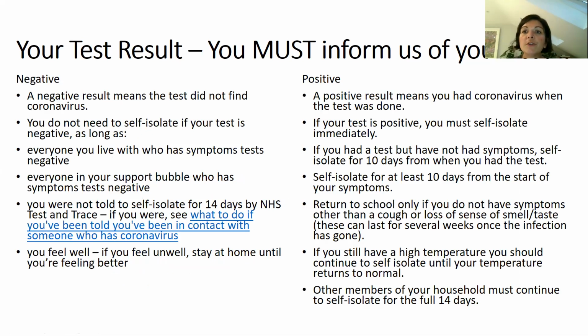So what must you do when you get your results? Well, you must inform school. That is really important that you let us know what your test result is. If your test result is negative, you're likely to get it through a text message as well, by the way. If your test result is negative, then that means that the test did not find coronavirus.